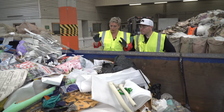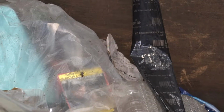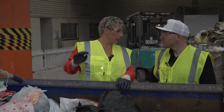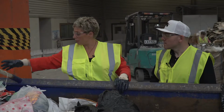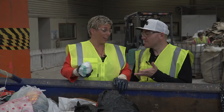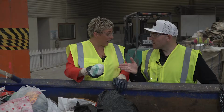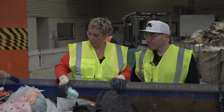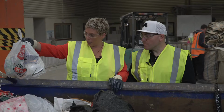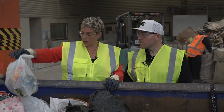Yeah. And this is stuff that people have put in the recycling bin that's not recyclable. So all of this is going to landfill. For example, something they're constantly dealing with is disposable nappies. Right, so someone's put this in their recycling bin. They have, and there are lots of them. Is this in landfill? Yeah. Another example is bags full of rubbish. That just gets pulled off right at the start and goes straight to landfill.